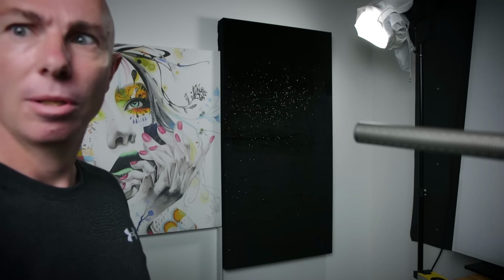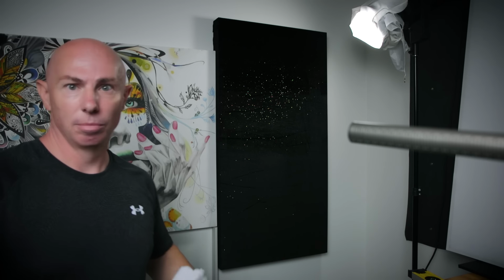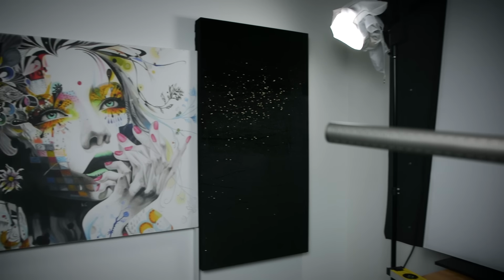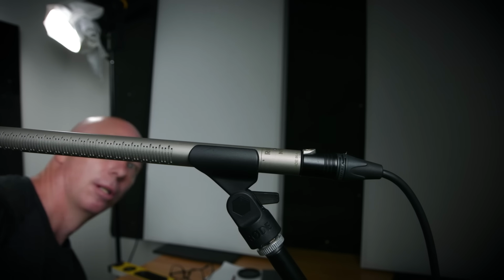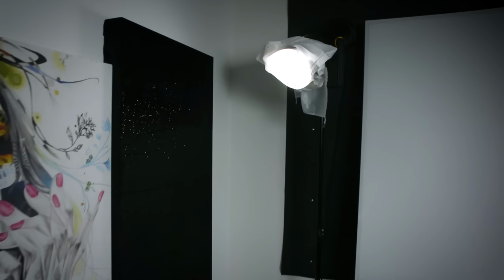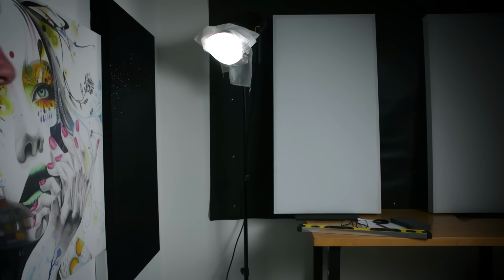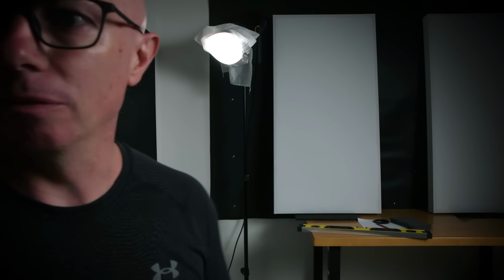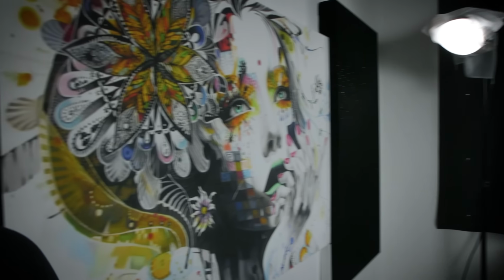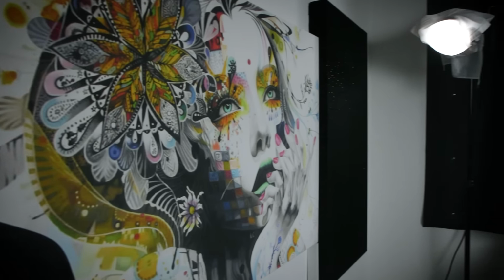That's a microphone, and one of my lights on the corner there. I have no bass traps. This might give you a little better perspective. So here's the wall in the background.